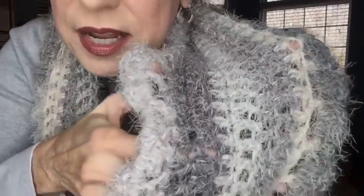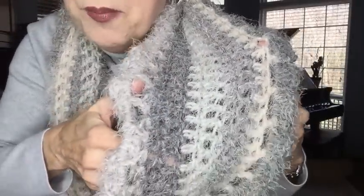Today I'm wearing my curly cowl, and I just wanted to show it to you because I made this in the Karen latte cake, and I think I love this more than any of the others I've made. But this is a Karen latte cake in the colorway Pepper Ash. Very beautiful colors. I'm wearing it with a gray turtleneck.